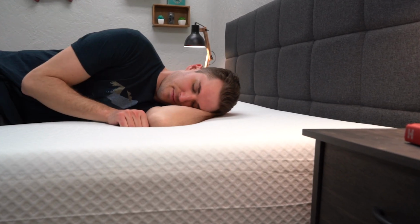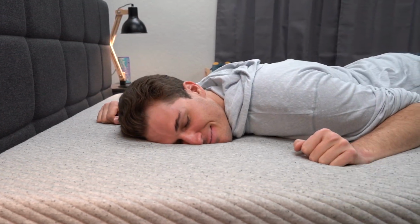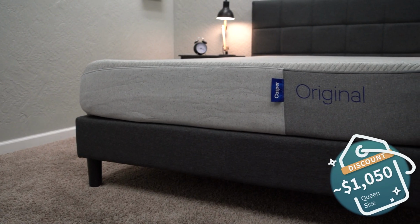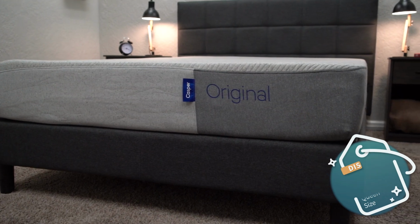Now in terms of the Casper bed, as of when I'm doing this video, it currently retails for right around the $1,300 mark for the queen size, but after discount, again, check the description box for it, you can expect to pay just shy of the $1,050 mark, somewhere in there.